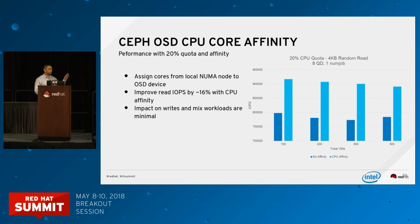And again, in terms of scalability, we try to show more VMs, and does that affect the performance? Across the board, you're getting about 15 to 16% more IOPS when you affinitize the cores to your Ceph OSDs.